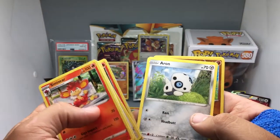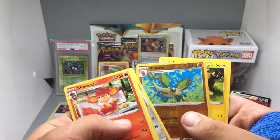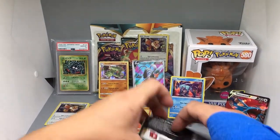Claymation Torchic. Very cute Aron. I love Aron. That's another one of my favorite Pokemon. Vibrava and another Ampharos just sitting under the tree. Very cool, very cool, very cool.